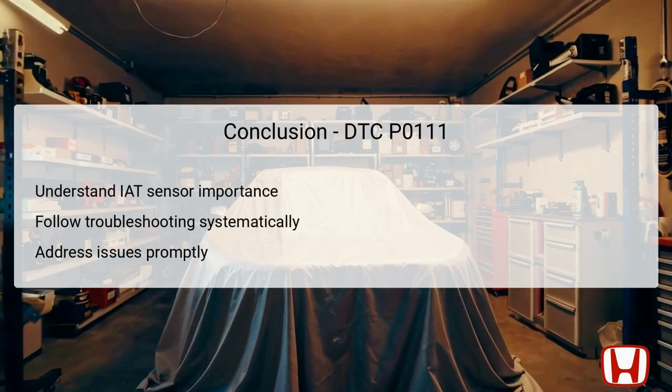In conclusion, understanding the importance of the intake air temperature IAT sensor in your Honda vehicle is crucial for diagnosing and repairing issues relating to error code P0111. Following the outlined troubleshooting steps systematically can help identify the root of the problem, whether it be a loose connection, faulty sensor, or damaged wiring. Timely diagnosis and correction of IAT sensor issues can significantly enhance vehicle performance and efficiency.